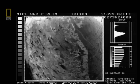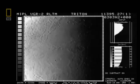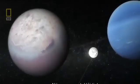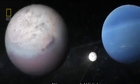The other interesting thing about Triton is that it has a violent past. It was almost certainly captured by Neptune. The reason we were certain that it was captured is that it is orbiting Neptune in the opposite direction.